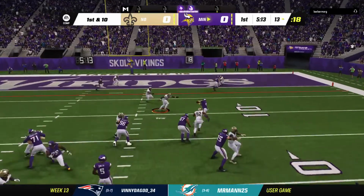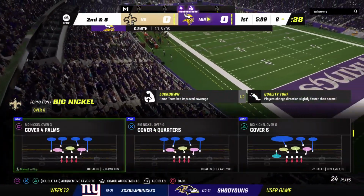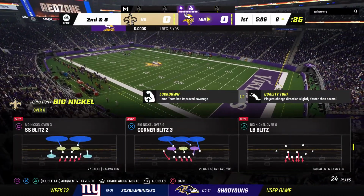After the interception, here's Smith. That's to Cook out of the backfield. So give him 5 yards there on the pitch and catch, and that's going to bring up 2nd down.